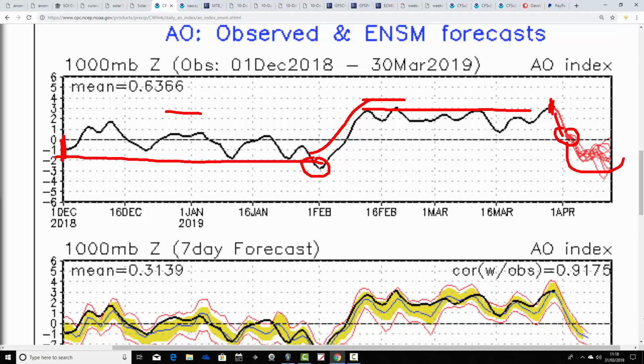Remember, this is an index that's reflecting the atmospheric state, same as with the Southern Oscillation Index, which is reflecting the atmospheric state in the Southern Pacific Ocean. This one is reflecting the atmospheric state in the Arctic. None of these indexes are driving anything. They're just telling you what the atmospheric state is. It's the atmosphere that is driving the index, not the other way round.